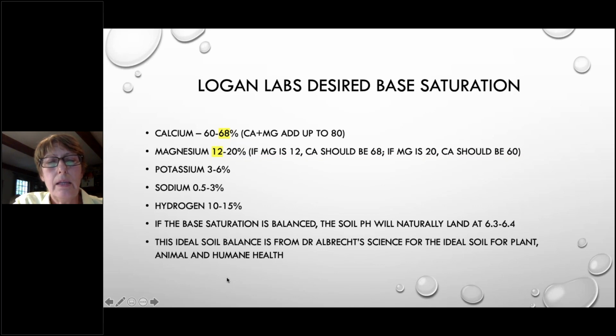So this really is Dr. Albrecht's research. If anybody likes to read any of those, there's lots of volumes of his work that you can read, but it's a lot of material. Originally, I enjoyed learning about the Albrecht model from the Bionutrient Food Association, and then subsequently through many other workshops, learning how to balance soil with this type of technique, the Albrecht model.